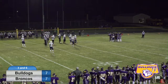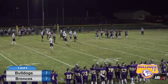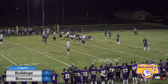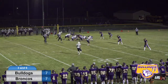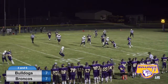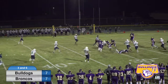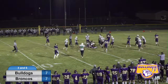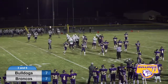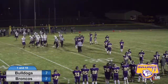All the scoring was in that first quarter, a touchdown each. Belmond Klemme scoring first, and Lake Mills answering right back on the ensuing drive. And since then, it's been a defensive battle. Here comes Beamer rolling to his left, throwing back over the middle, and that's intercepted by Barris, the other team's quarterback, who's playing defensive back, of course. He takes it to the 30 or so, where they will take over 1st and 10 in good field position.